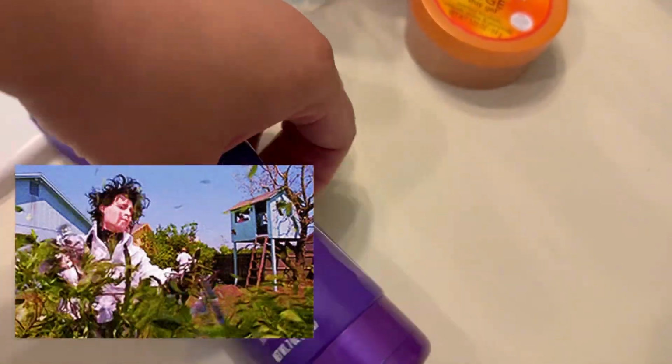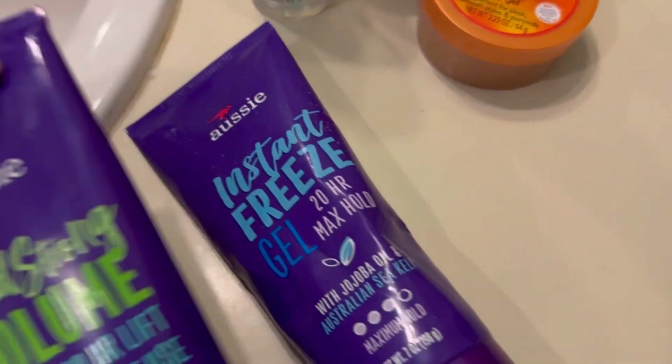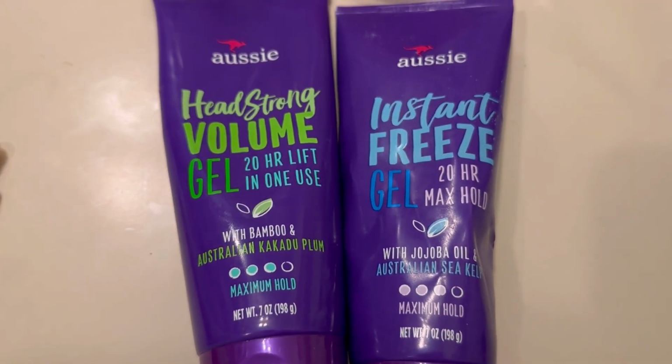Anywho, I had to cut this little container up because it was almost gone. Once I used that all up, I used this green one, the volume gel, to finish off gelling my hair.